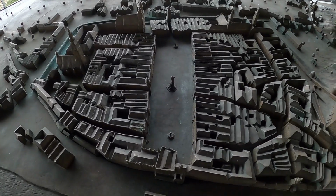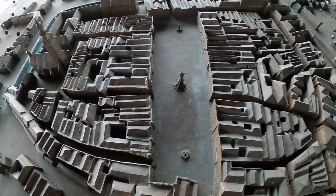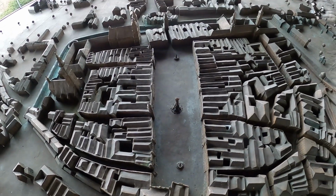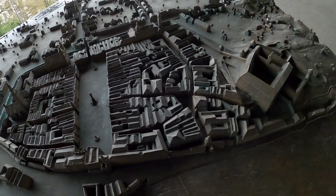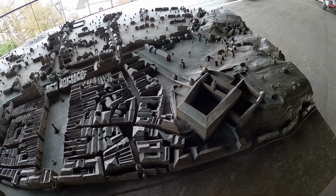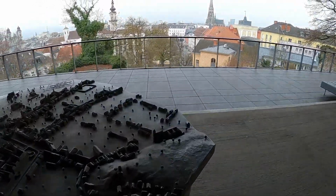This is the market square. Got some fountains, and then there's a column there. That's still there. Lots of churches. Love the old city walls. Let's have a look at the view.